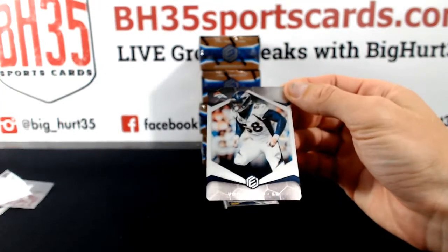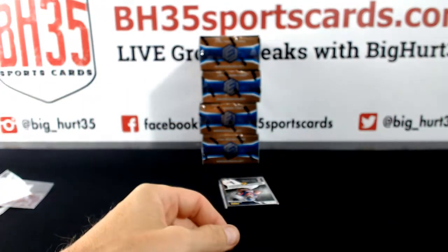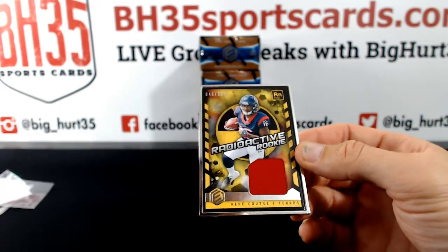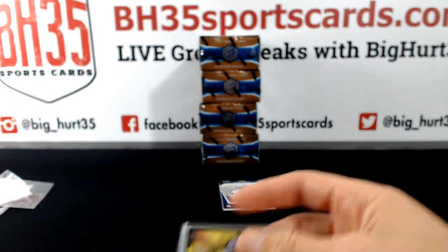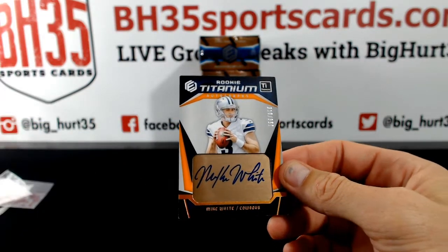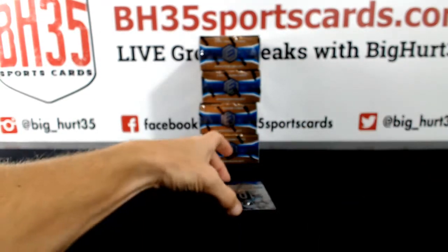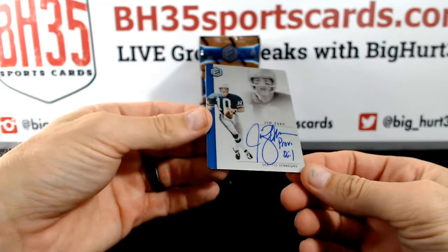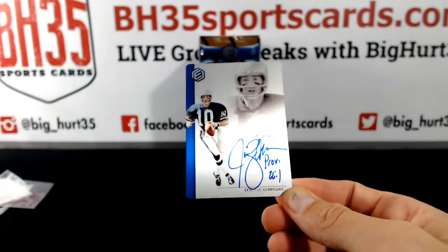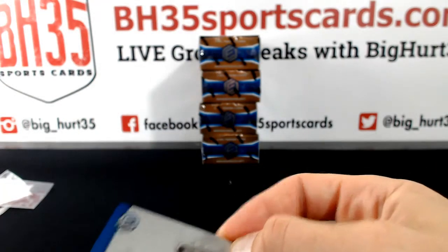Von Miller, 75. Kiki Coutee to 125. Mike White to 350. Cowboys. Ronnie Mack. Jim Zorn to 199 for Seattle. Is that a BYU jersey? Hey, our daily Mike White. Yeah.